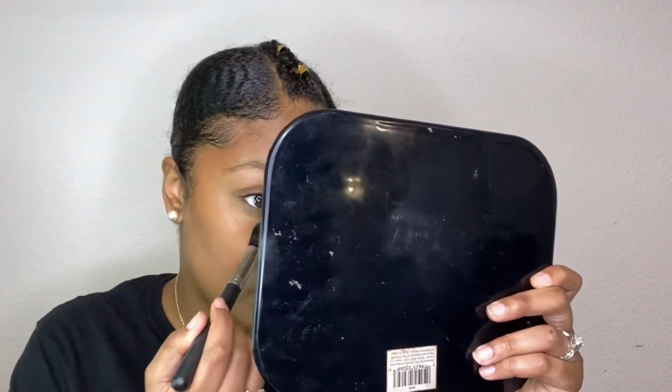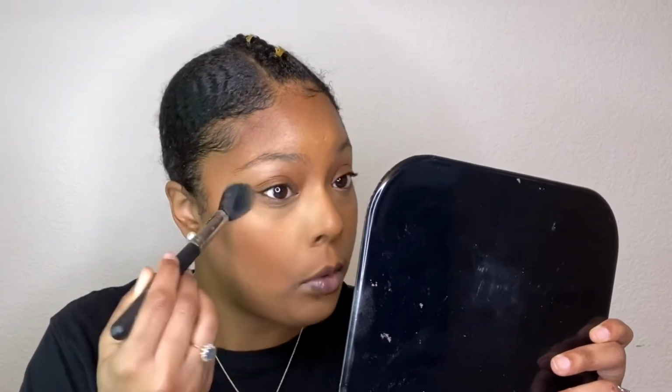So I'm just going to take a little bit of that powder. And I'm just going to set under my eye. I'm going to set every area that I put the lighter concealer. And this is going to give you more of a softer look. Sometimes I'll use my Laura Mercier Velour Puff. It just depends on how I'm feeling, y'all. There's no exact reason why I do what I do. It's all in your feeling.